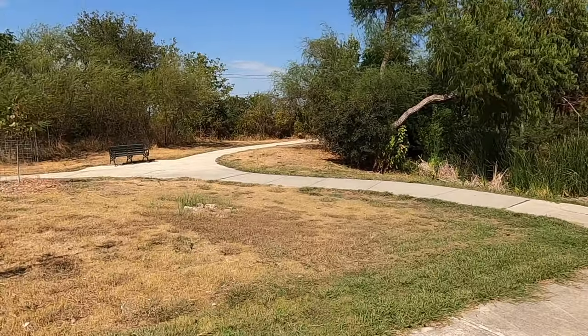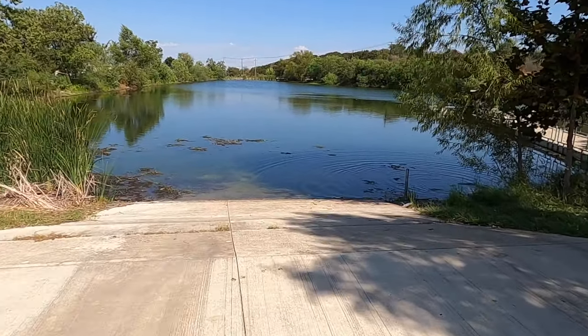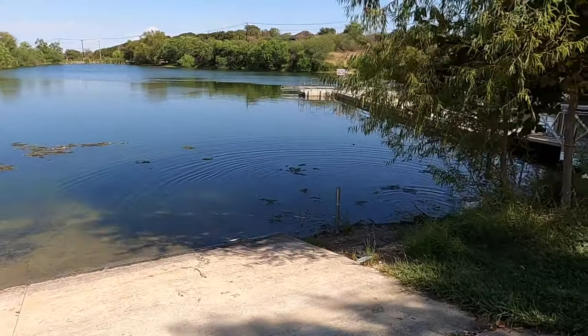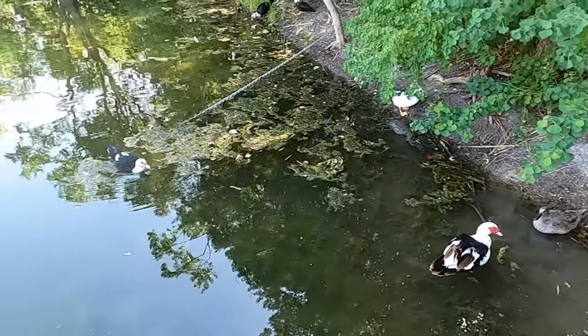Love this park. Taking my daughter out here a couple of times, and she really likes it. As mentioned before, it's a good place to put some kayaks in, easy to drop some kayaks in here and pedal around. We got one guy out there fishing. Some ducks just chilling out here.